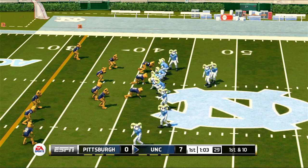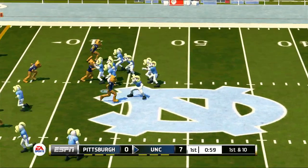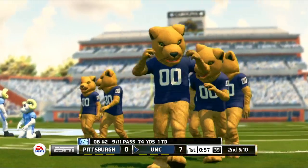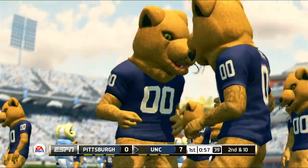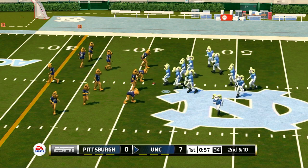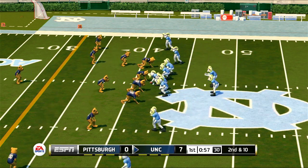Here we go. Red, hammerhead, hammerhead, 68. And that one's incomplete. That's a real danger. If he leaves too many passes short like that, sooner or later, they're going to end up in the wrong set of hands. Second down, 10 yards to go. Ball on the 42.